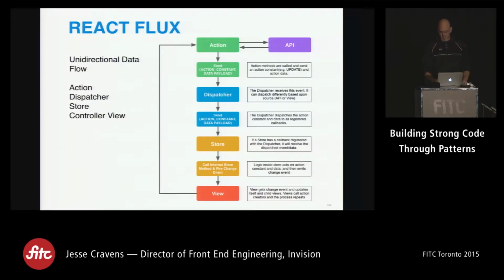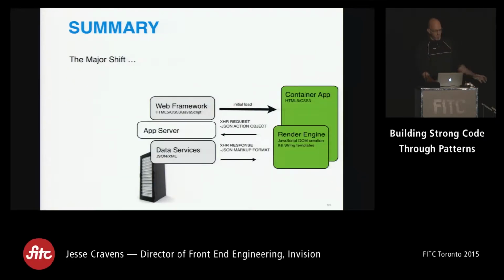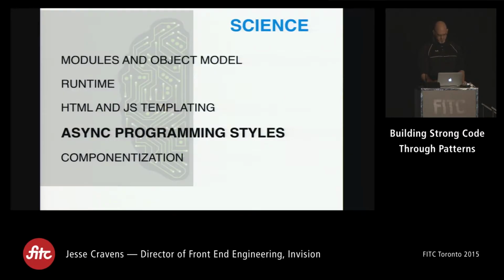It's just all unidirectional. So the major shift from the old way we were writing SPAs back in the day is that we've gotten rid of adjacent markup language as the primary thing. And we've moved towards having all this logic encapsulated on the front end, and the only time we talk to the server is just for data.